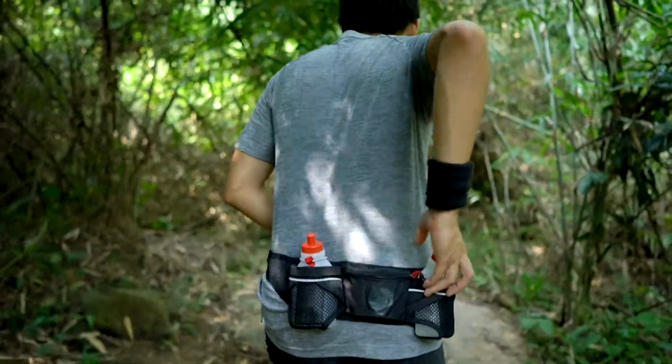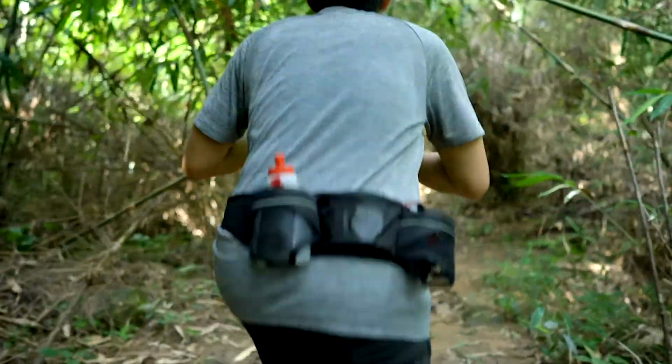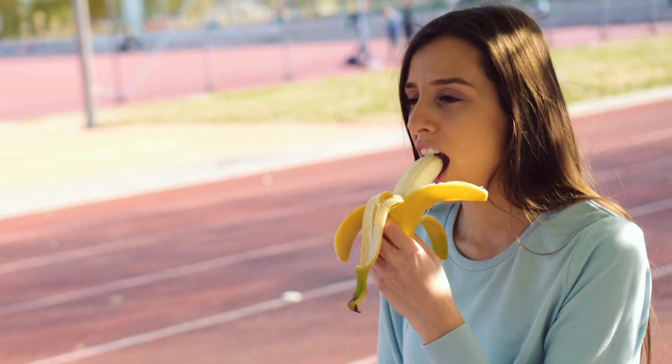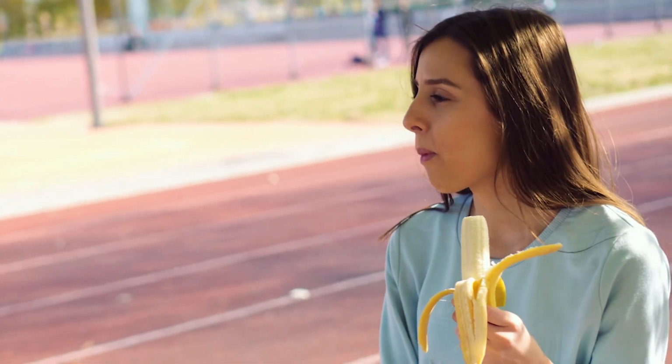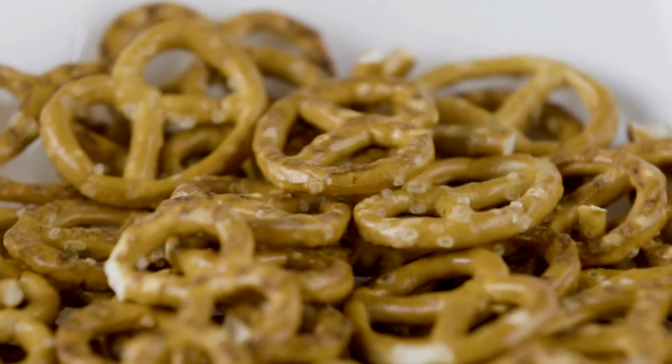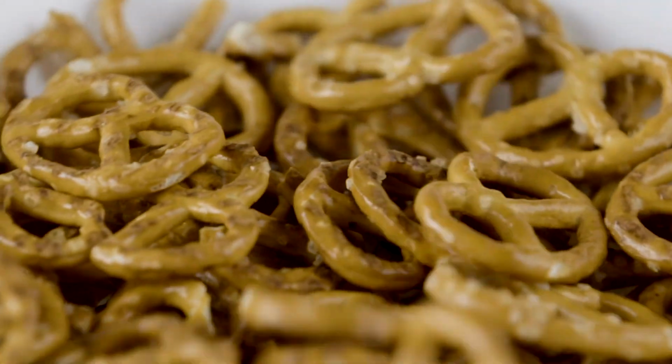Runners will want to bring food with them on their run anytime they're going over 60 to 75 minutes. That's about the threshold of how much our glycogen stores can take us through. So when you're going over that 60 to 75 minutes, you want to bring fuel with you. You'll want to have between 30 to 60 grams of carbs per hour. Some examples would be energy chews, energy gels, pretzels, graham crackers.